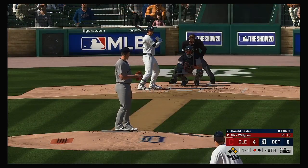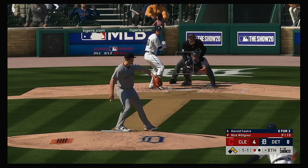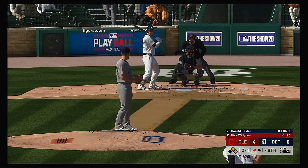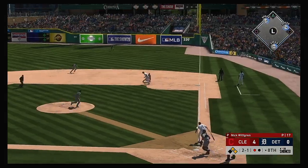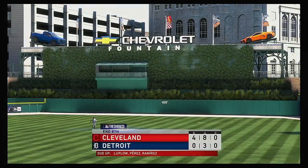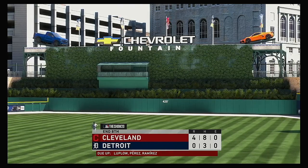Now batting, the designated hitter, Harold Castro. A little bit outside, 2-1. Somebody's getting frustrated. He's not used to getting hit around like this. And this is on the ground to first. Could be two. One there. On to first, it's a double play. As their woes continue, the inning is over.